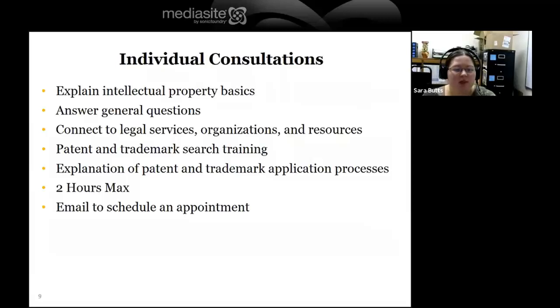I do keep it to a 2-hour maximum per appointment, and that's simply because at 2 hours, it's too much information, and people tend to check out a little bit. But if we need to, we can schedule a follow-up. And I prefer it if people email me to schedule an appointment, because then I can refer them to my booking link, which is on my library profile.